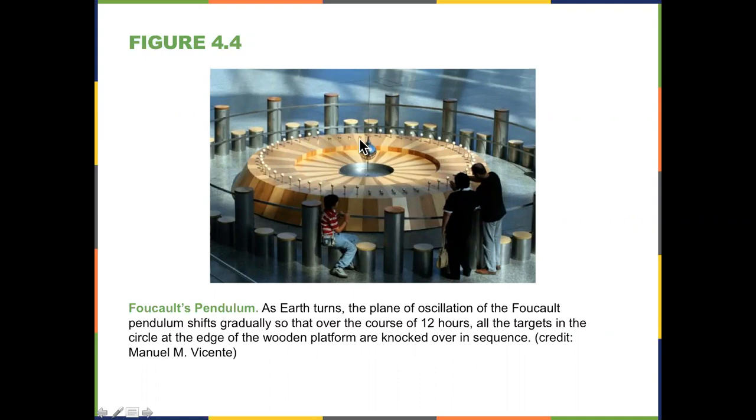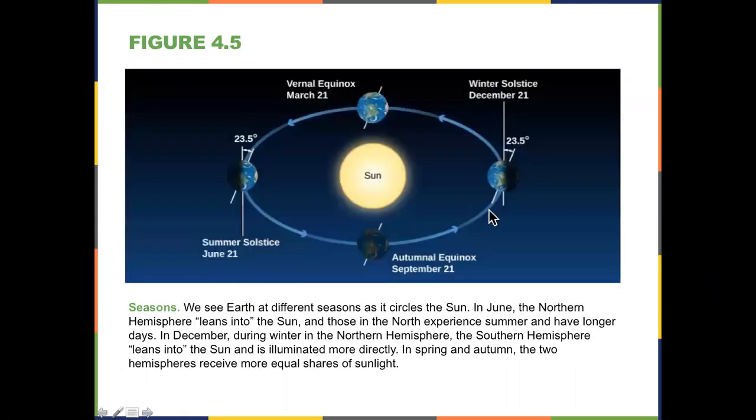And as the Earth turns, the pendulum seems to swing back and forth, but it's actually the Earth turning that causes that to happen. I'm going to see if I can find a YouTube video to post up for you on Foucault's pendulum.